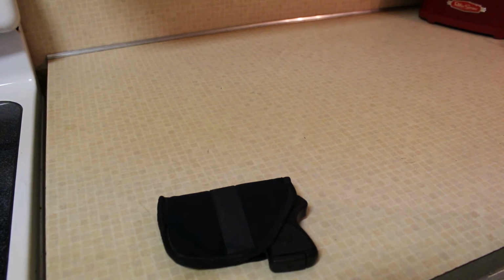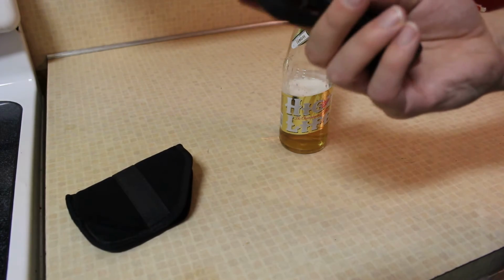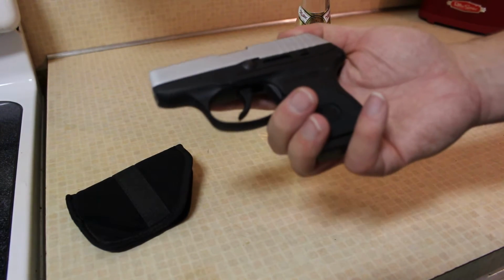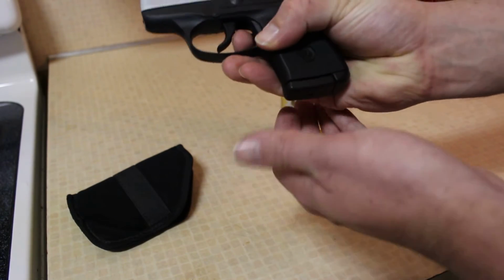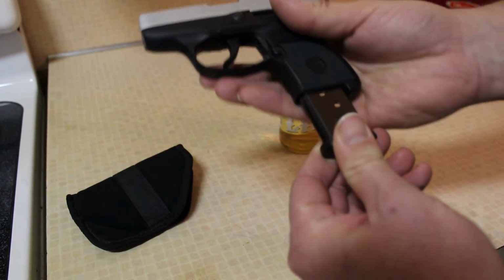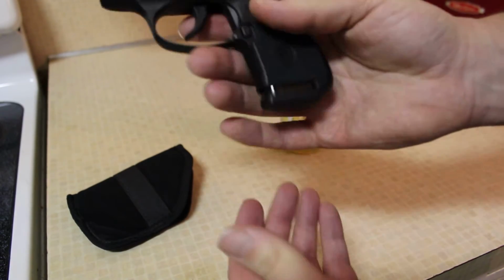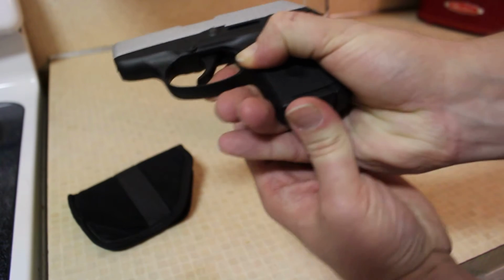Some things I don't like is it doesn't have a safety, which actually I don't know if I don't like that or not. I don't want to be fiddling with a safety when I'm pulling this on somebody. But one thing I don't like is once you dump the mag, you can't jam a mag back in. So if you had a second mag, you cannot just jam a mag back in. It does not go. You have to hold the mag release down to jam the mag in. And as you see, it didn't even seat properly, so you got to really hold it down and push it.